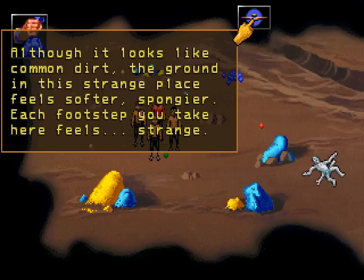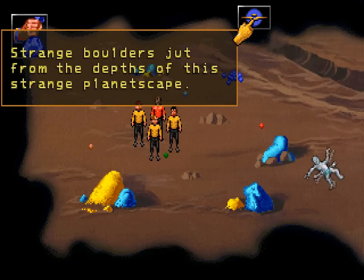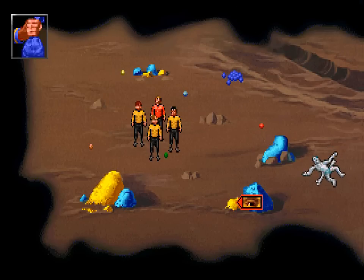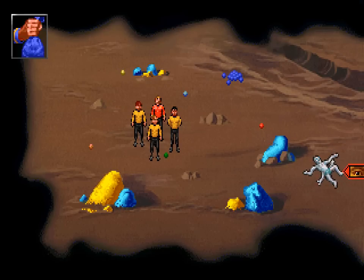Although it looks like common dirt, the ground in this strange place feels softer, spongier. Each footstep you take here feels strange. Strange boulders jut from the depths of this strange planetscape. Yes, we get it. Everything's strange. Strange boulders jut. A Vurian. The alien doesn't appear to be noticing you. He seems to be in pain or something.